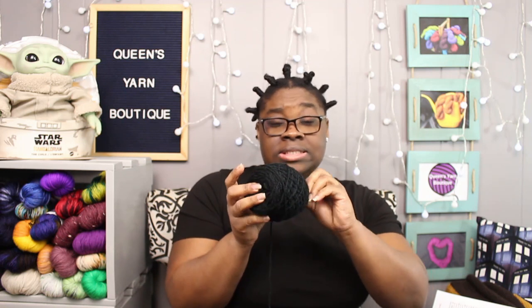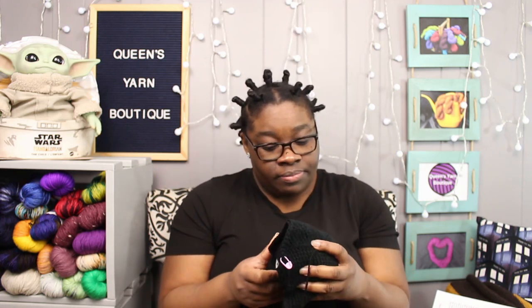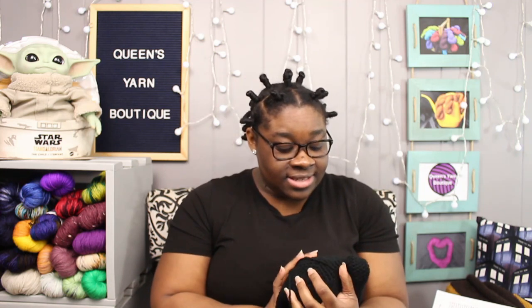I am using some scrap yarn. I believe this is Hobby Lobby yarn in black. It's yarn I've had lying around the house forever, and I'm using it, and it's amazing. Really soft yarn. Yeah, just had it lying around the house and it's working out really well. Very simple pattern. Trying to remember if this pattern is paid or not.